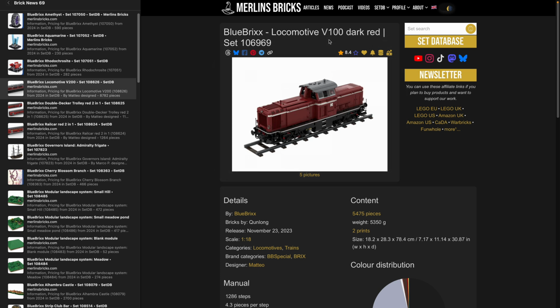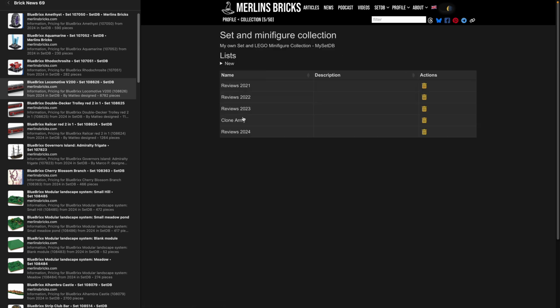FYI, if you have built actually a set that is in the database, and like I said, I'm pretty sure every set that you can imagine is in the database, so you can actually do two things. First, you can use the setDB feature of having a profile, and within that you can basically manage your own collection or your own set lists, if you will.